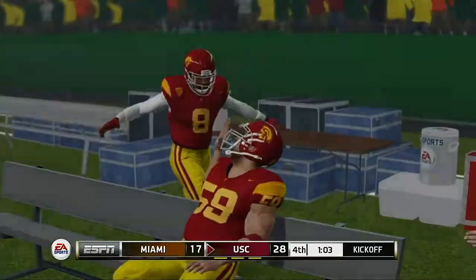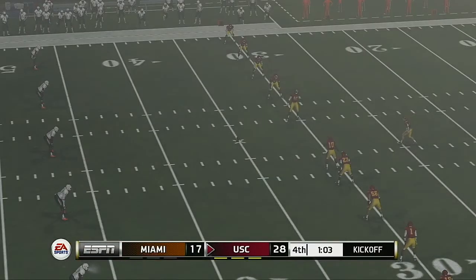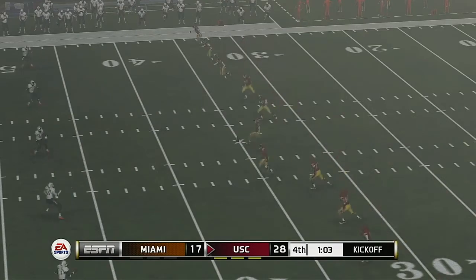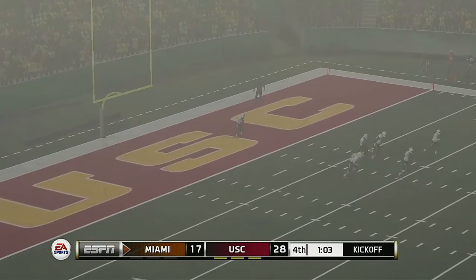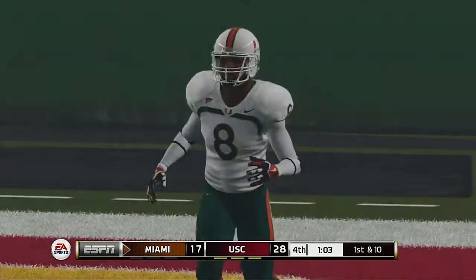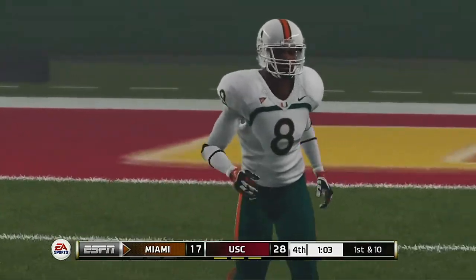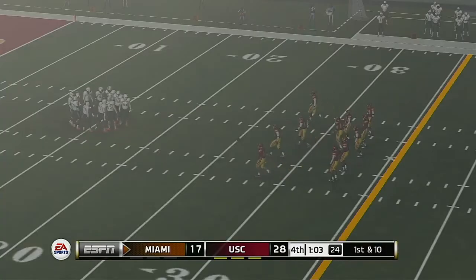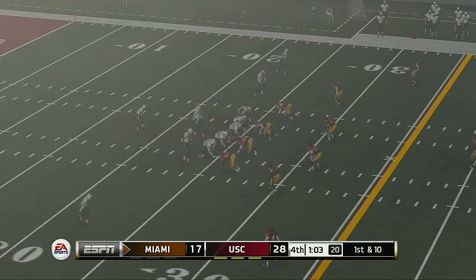He makes the PAT. Looks like they're ready for the kick. He just drills this one. And it goes into the end zone, down for a touchback. They'll take over here, ready to start a new series. A little over a minute in the game.